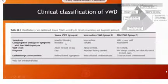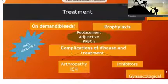Regarding the clinical manifestations and classification, we already mentioned that there is a wide phenotypic variability ranging from mild up to severe. So, treatments. Very important to point out here that treatment of inherited bleeding disorders in general, hemophilia and von Willebrand disease in particular, is multidisciplinary. So it's a comprehensive team care.